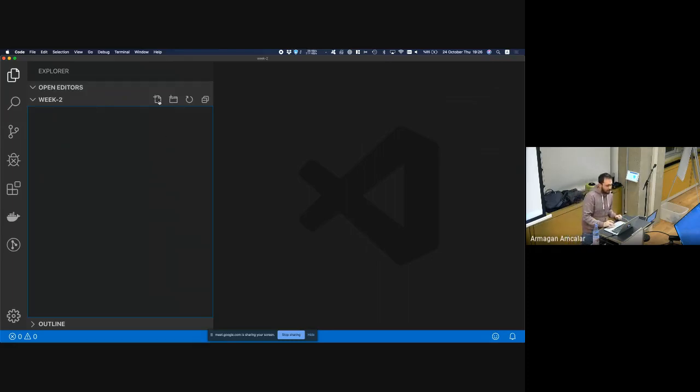So let's create our first file. Here you can see a little icon, new file, or you can just click file and new file. And then let's name it index.js. As soon as I type JS, even before I press enter, you can see that the icon of the file has changed into a JavaScript icon. That is one beauty of IDEs. They understand what language you're writing in.